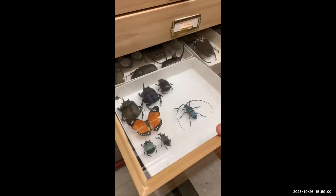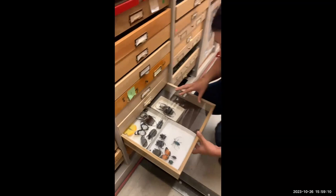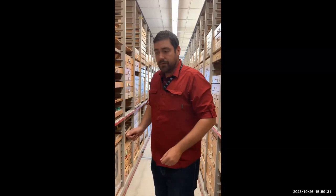Pretty specimens, some various beetles and butterflies. And so all of the specimens in our collection have data with them, which tells us when they were collected, where they were collected, how they were collected. All of this data can be super useful for doing research, figuring out what areas have different amounts of biodiversity, which groups live in which kinds of habitats, things like that. So our collection is not only for display, it is also for doing research.